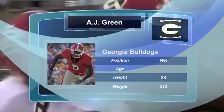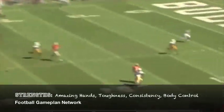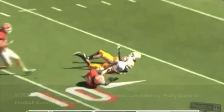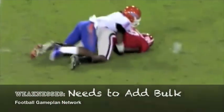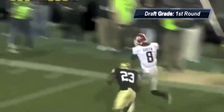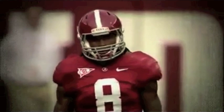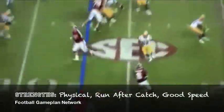AJ Green is the number 1 wide receiver in this class, and that goes without saying. One thing that jumps out at you on film is his ability to control his body, especially when going across the middle, and to snatch the football out of the air with his hands. That's a unique trait that he has, a game breaker in its true sense of the word, which is why he's number 1. Now, Julio Jones is a guy that's 6'4", 222 out of Alabama.